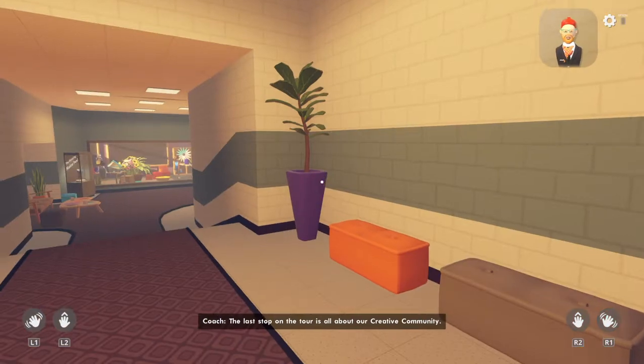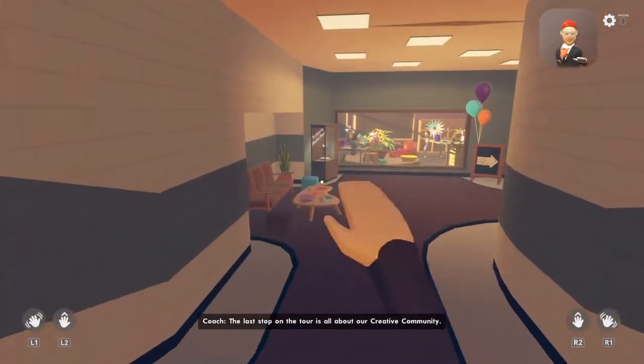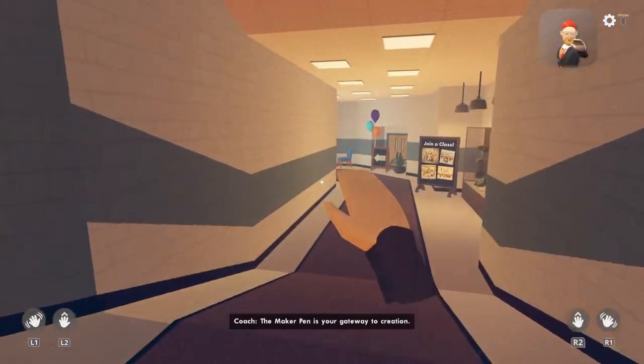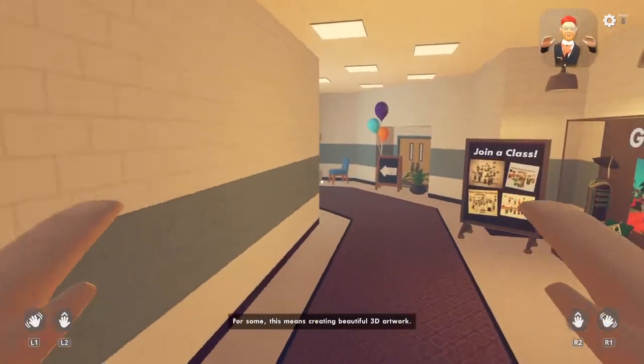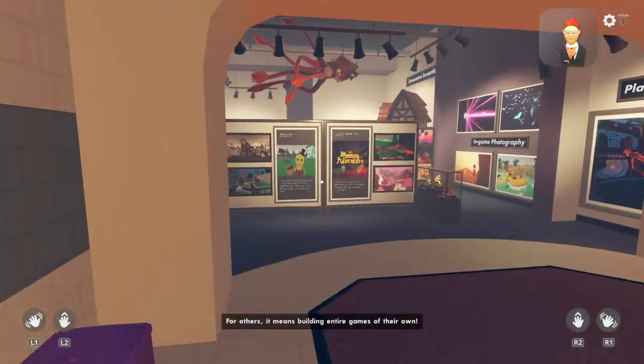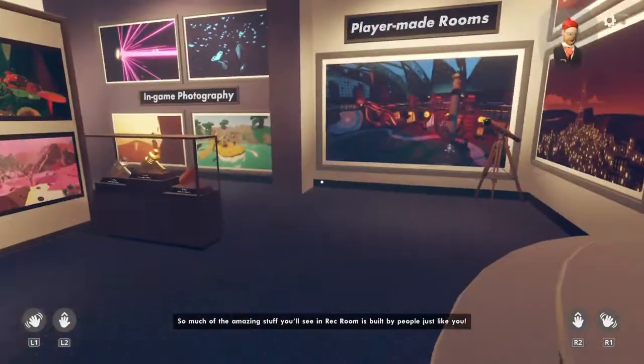The last stop on the tour is all about our creative community. The Maker Pen is your gateway to creation. For some, this means creating beautiful 3D artwork. For others, it means building so much of the amazing stuff you'll see.